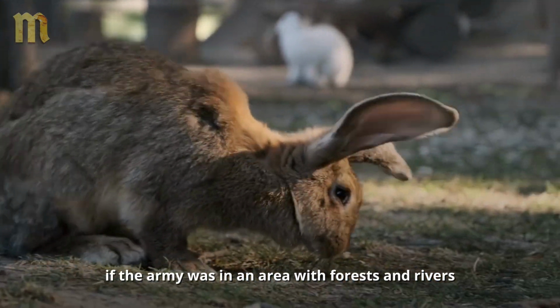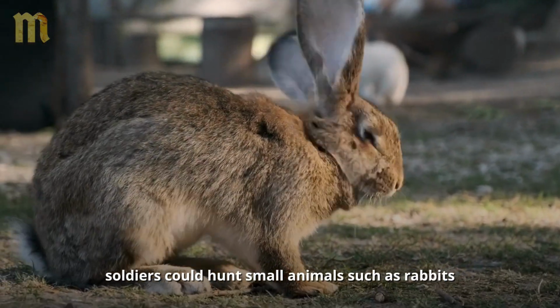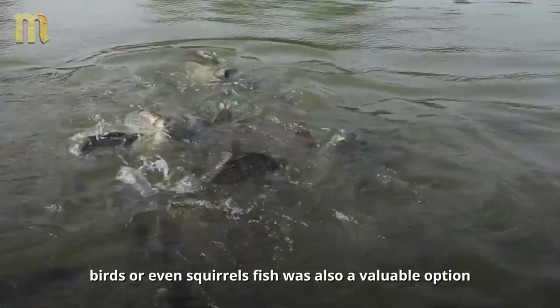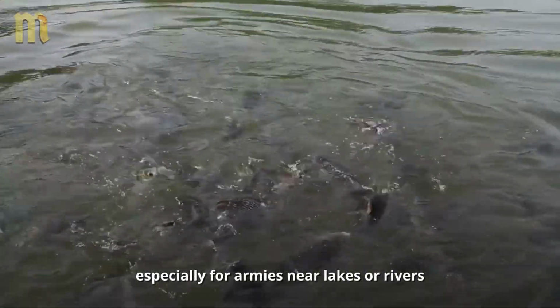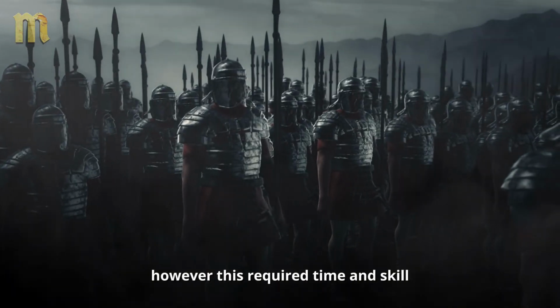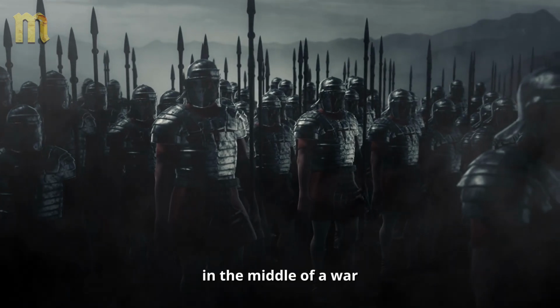If the army was in an area with forests and rivers, soldiers could hunt small animals such as rabbits, birds, or even squirrels. Fish was also a valuable option, especially for armies near lakes or rivers. However, this required time and skill, something that was not always possible in the middle of a war.